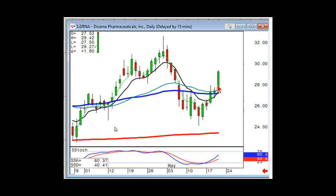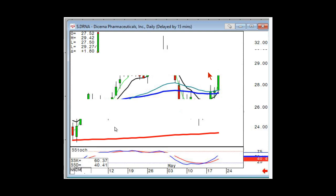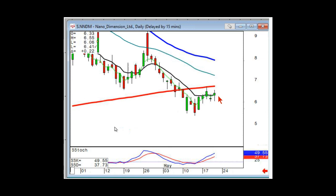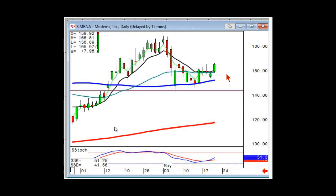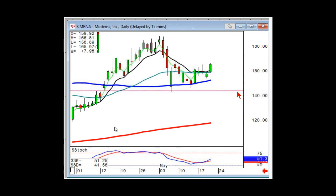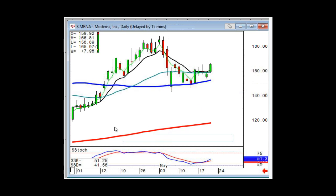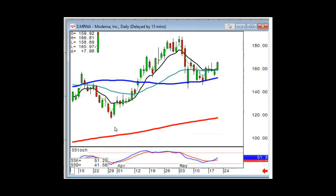DRNA, doji sandwich, bullish engulfing, you stay long. And then DM. It has to open positive and trade positive to stay in it. MRNA, you could be buying this one. Look at the bounce right off the 50 a couple of times. Get rid of that. Look for wave 3.